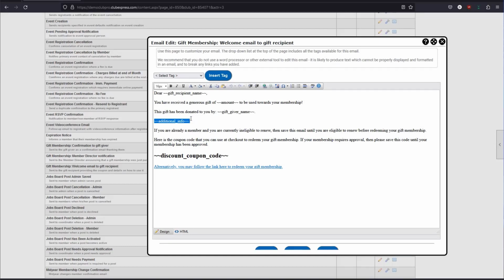So it would say happy birthday or, hey, I thought of you, I thought you might like this club. So here's free membership. Obviously, as with all system emails, you can change any of this. The really important thing is to not change this discount coupon and not change this link down here. This link is going to take them to the membership page and it will pre-fill the coupon code for them.